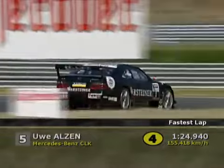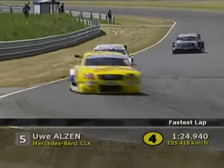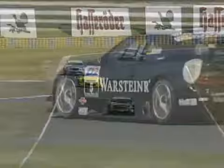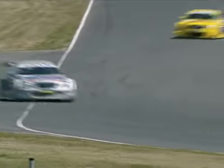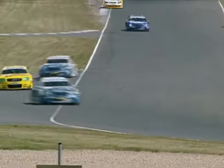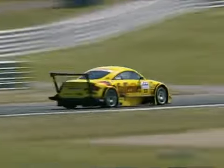Uwe Alsen has now recorded the fastest lap here in the qualifying race. Alsen, another driver who is looking to make a name for himself. He left the Opel team last year. Actually, he was fired after a small on-track altercation with Manuel Reuter. He joined the Mercedes team, the Warsteiner Mercedes AMG squad. His teammate is Marcel Fessler, who is up in front. So the pressure is on Alsen, one of the veteran touring car drivers, to come up with a good performance here.